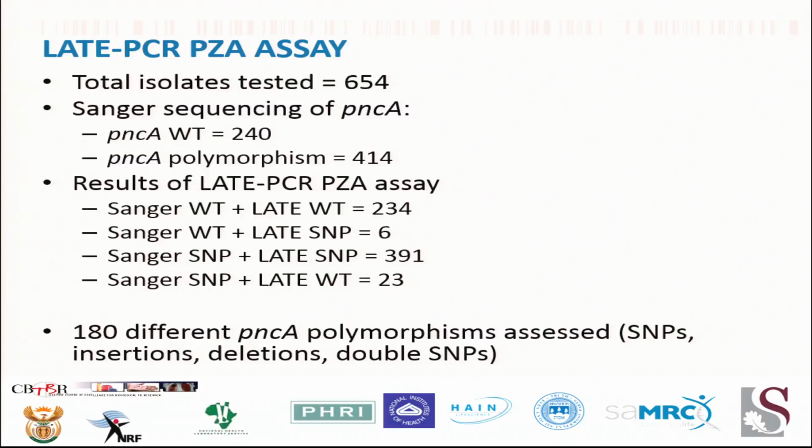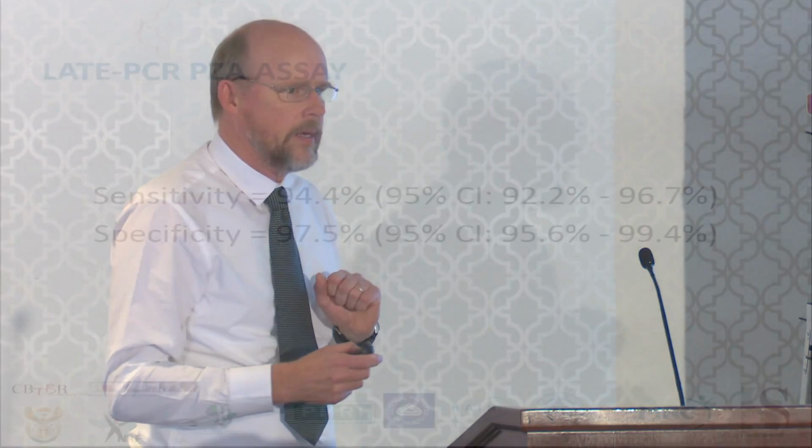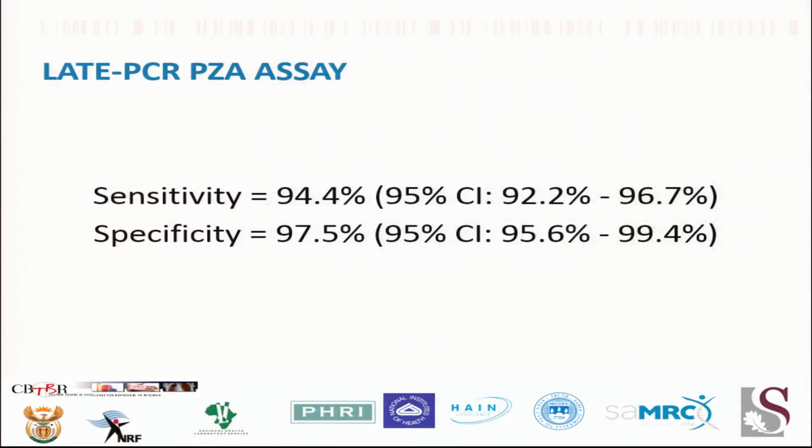If we look at those with mutations, there's a very good concordance, 391 out of 414, identified within that group, 180 different polymorphisms. So the assay, I think, is doing really well. The sensitivity and specificity are right up there where I think they have utility, particularly in identifying patients who would benefit from using pyrazinamide.